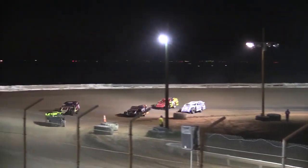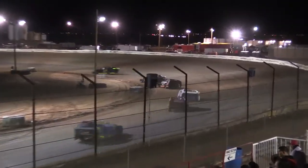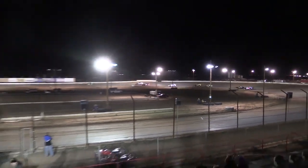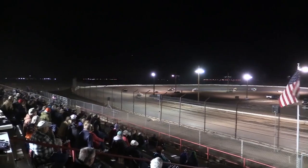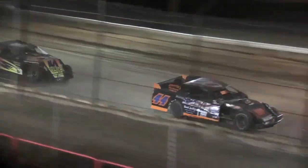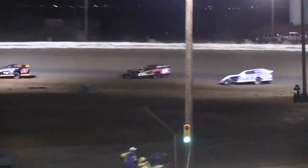Toth out to an early lead through turns number three and four. Leads lap number one. Battle for the second spot. Schumai up into the second spot, holding off the number 44 of Weinmiller. And Toth is kind of picking up right where he left off last night. Didn't win the race, but he was a factor in the battle for the lead all night long. Very true. Battle for the second spot still continuing on. Weinmiller gets the spot back from Schumai, and it looks like Weinmiller is going to stay there.